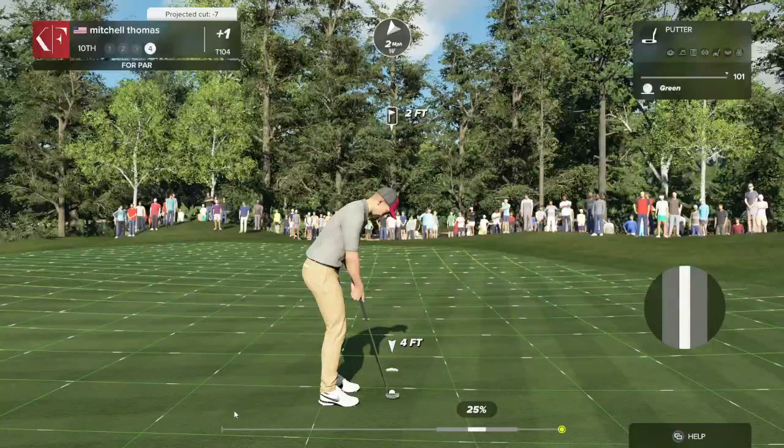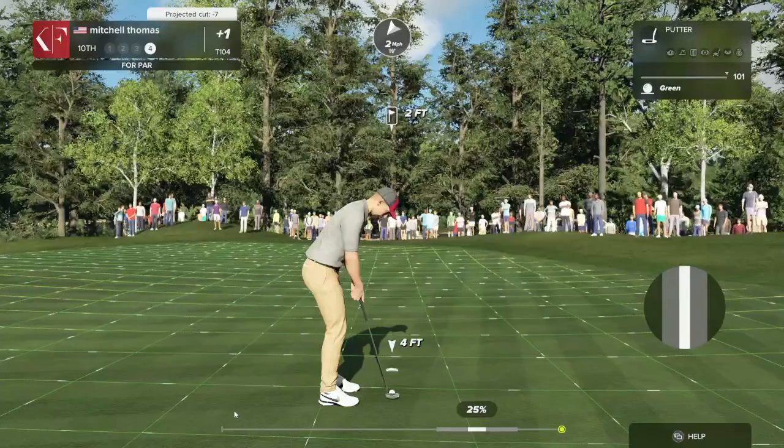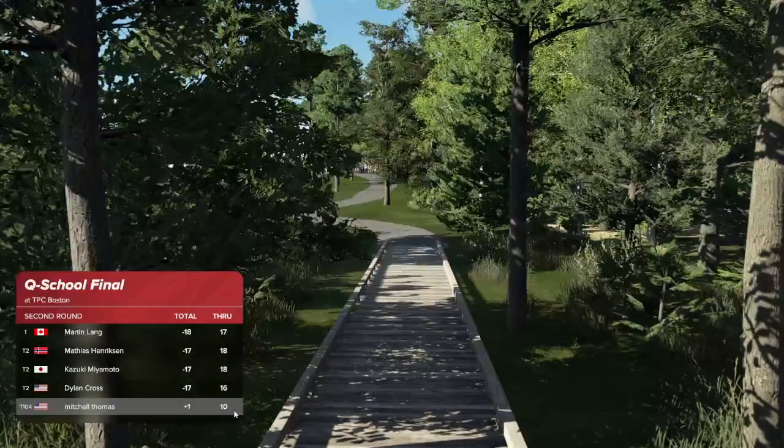Didn't quite hit it, did you? Downhill putt there. Luke just misjudged the pace there. Didn't want to be too bold with it. Managing to maintain their position on the leaderboard.